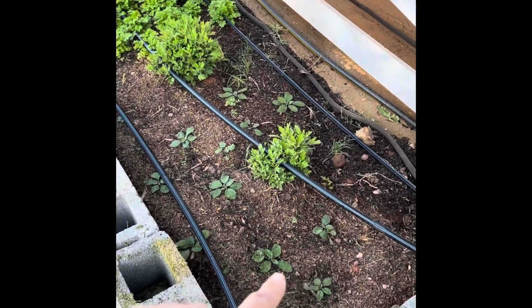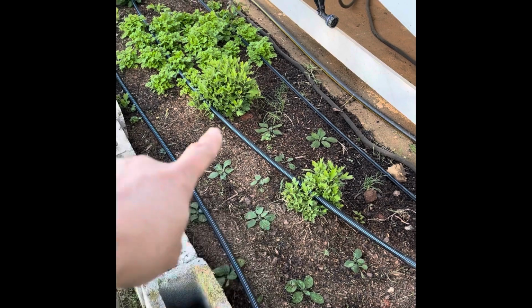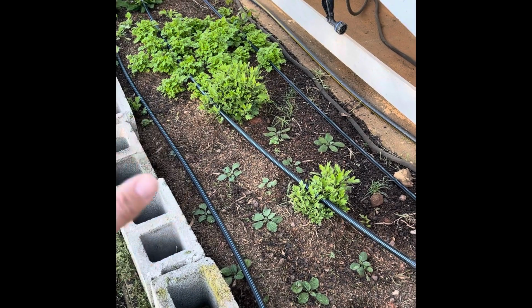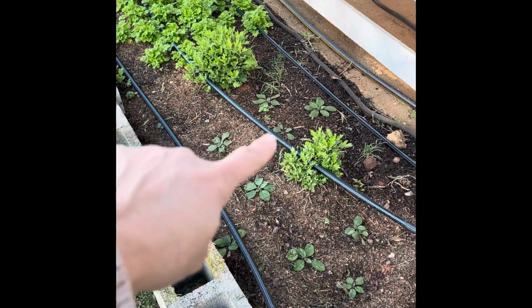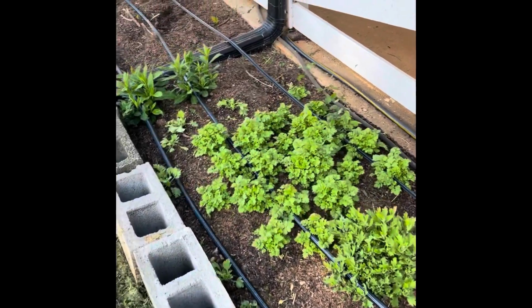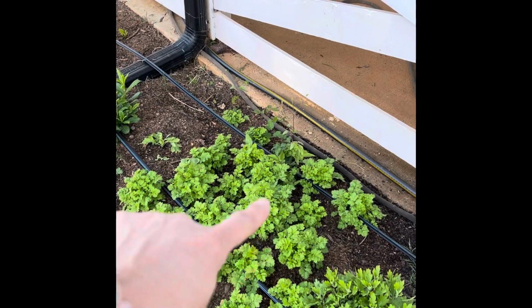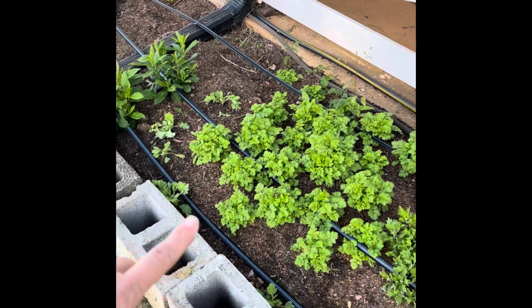Up here in the front, we have Rudbeckia, and then this and this are mums. Those are just meant to be part of my perennial garden, but the Rudbeckia will definitely be something we harvest. Then this big patch is our Feverfew, and we planted that a few weeks ago. There's a video about that, and I'll link it in.